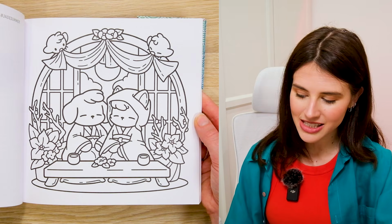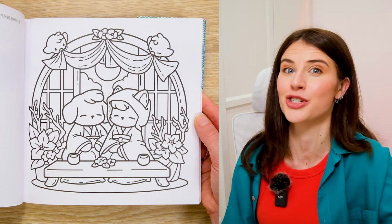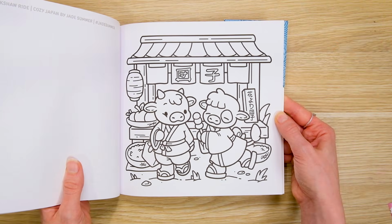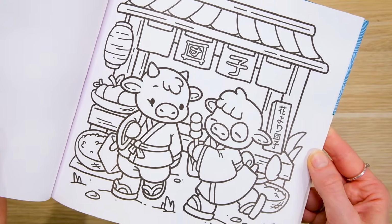So I feel like this one could be a strong contender, especially since we are going to Japan next year for our belated honeymoon. And then I chose this page here as well for no other reason than how adorable the cows are. Look at these cows. They're just too freaking cute.